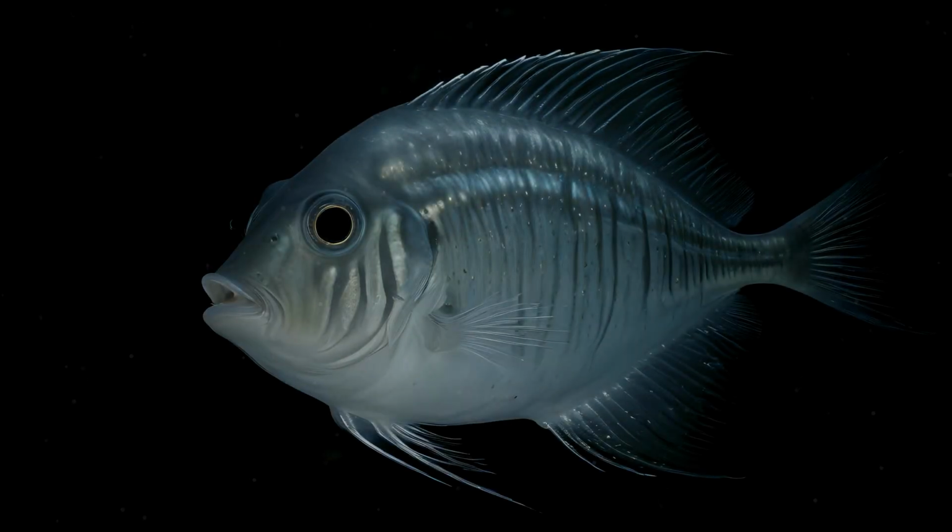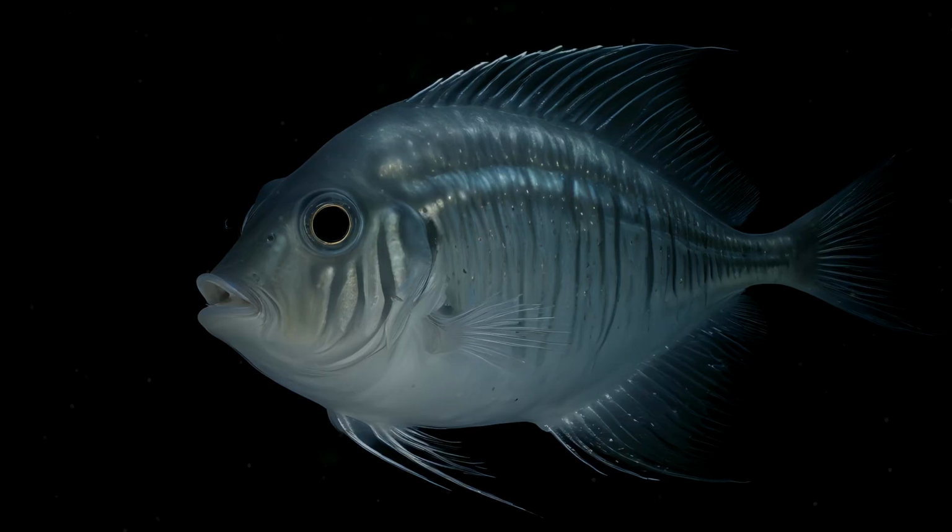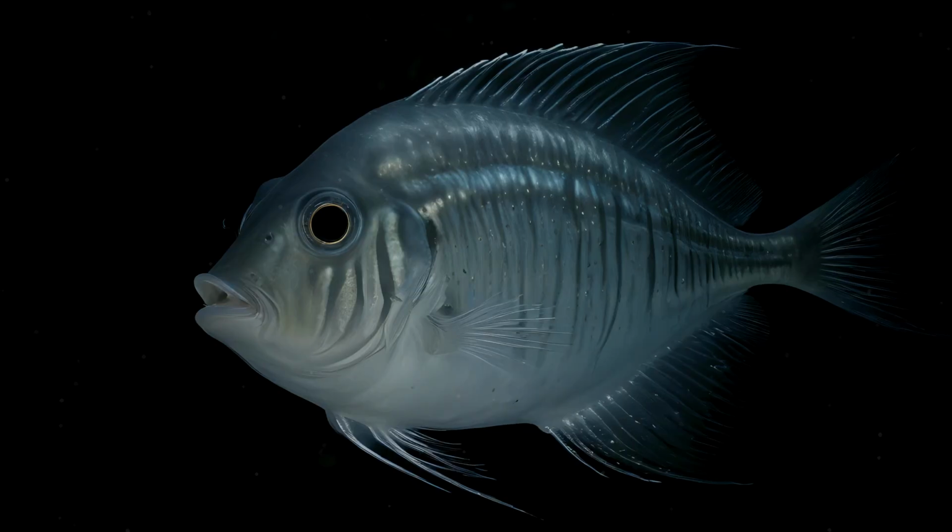Further down, the greens have grown faint as well. Blue alone travels on, scattering through the water in every direction, which is why the deeper sea glows with that endless, even oceanic blue we know from photographs.